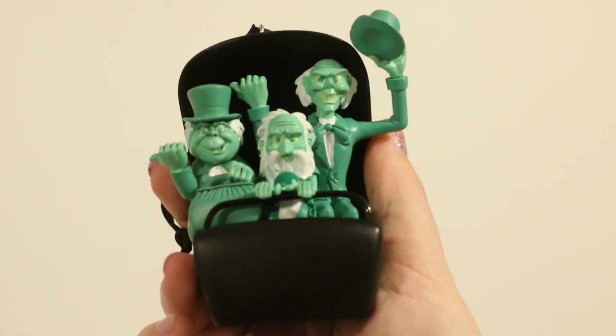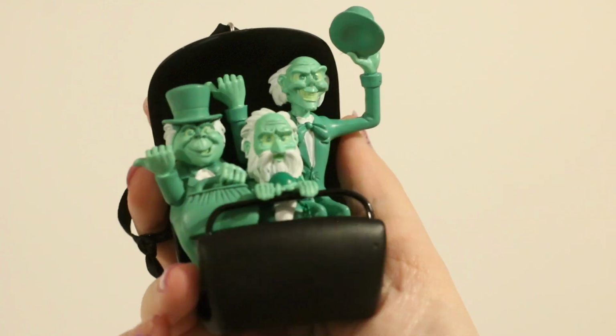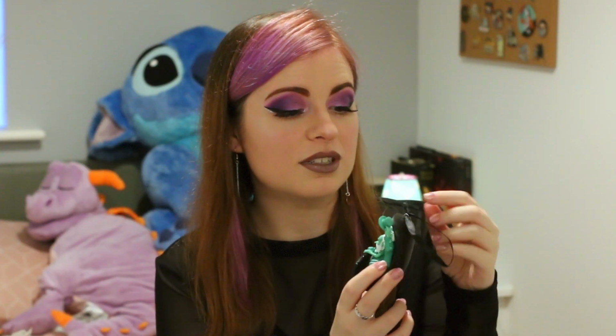That's that. Okay, this one I definitely got last year, and it is the Hitchhiking Ghosts from Haunted Mansion. If you didn't know, the Haunted Mansion live action film is one of my favourite films ever. Like, not even just Disney. Like, I love that film so much, and I cannot explain why.